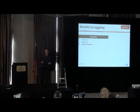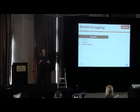And the last of the 3 secrets is what I call smart practice. To demonstrate smart practice, I'll be juggling with 4 balls and 5 balls. So I've got 4 balls here. I start juggling with them. And if anybody is looking very astutely, you'll notice I'm actually only juggling 3 of the balls. One of them is still staying in my left hand. Now I'm going to quickly switch to 4 balls. I actually can juggle 4 balls.